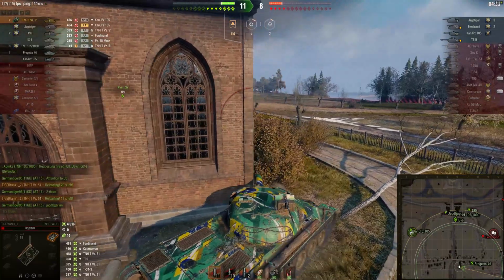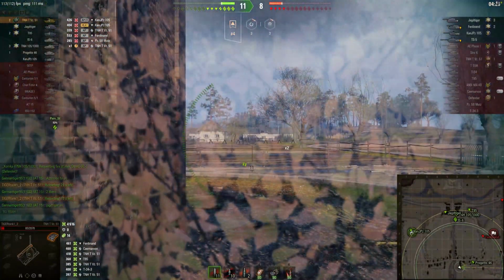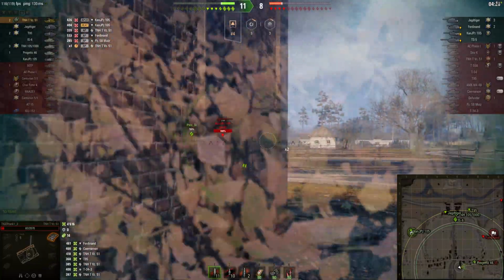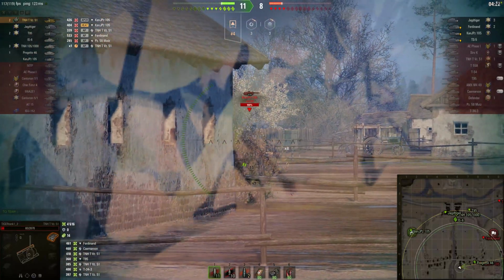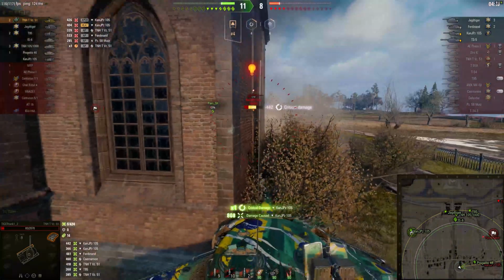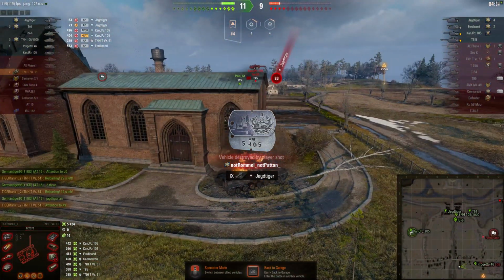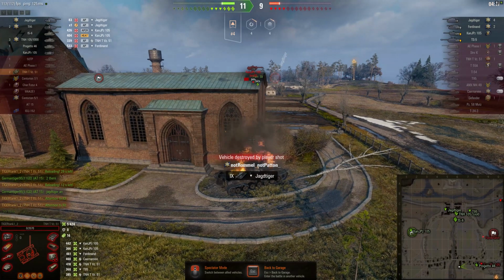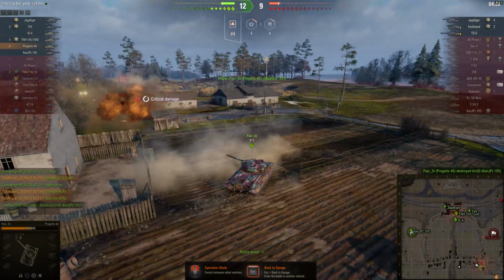I haven't played the tier 10 yet, but I've heard a lot of negative things about it, not in terms of performance. I've heard it's a really good tank, but that it's just too strong and that players are upset because there are no real weak spots, and getting hit for about 900 damage in 2 shells is going to hurt a lot at tier 10. And the thing is, I think the tier 9 is really nice. It's a lot of fun.